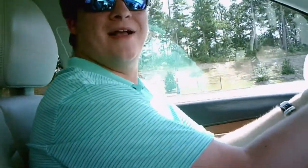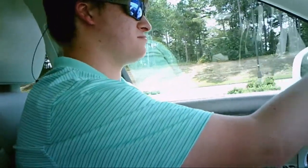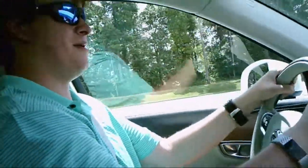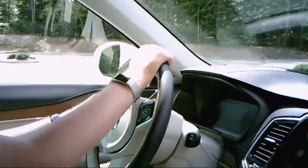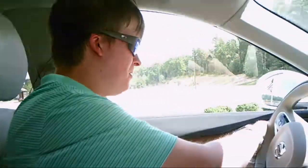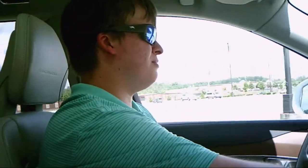Of course, dynamic mode changes the throttle response, makes it a little more touchy, and keeps the engine in the high rev range for longer. You always have that power on tap whenever you need it. I feel it. This car is fun. Wow. Oh my God. Jesus! I don't know the 0 to 60 time on it, though. That's pretty fast. These things are fast. Especially the Polestar version. Wow.